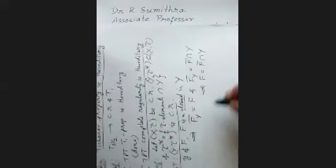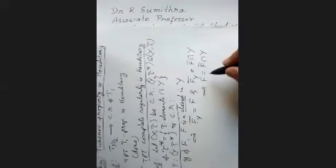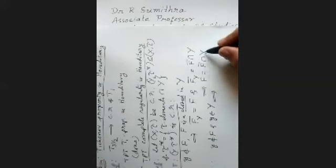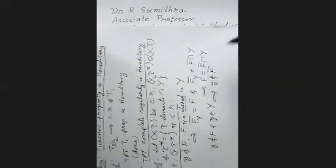Okay, and where is our y? The element y doesn't belong to F. But actually y is coming from capital Y. So y doesn't belong to F, so it will not belong to the whole thing. But actually, our y belongs to this. Therefore, y will not belong to F bar.